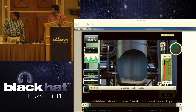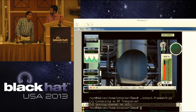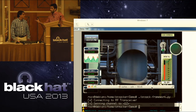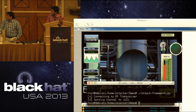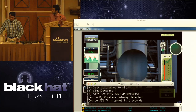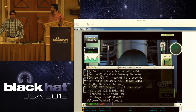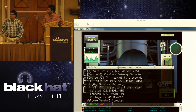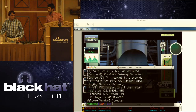Okay, first, what we are going to do is start sniffing on the air to receive some packets. And we are going to use the security key that we read over the air to authenticate our future messages. So it's as simple as that. So a wireless gateway is detected. We map the wireless information that is out there, and we know that this sensor has those readings. What we are going to do now is inject fake measurements into the wireless gateway, which is the one that collects the information.